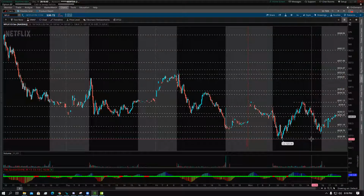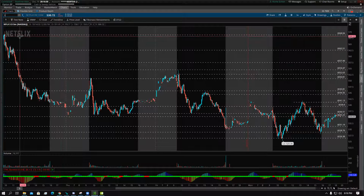If you guys took profits when we set up here or down here, congratulations. But if you guys want to play earnings, I would grab puts. So watch how high it runs and then grab puts on the way down. We'll see. It's going to be a bit of a gamble either way.